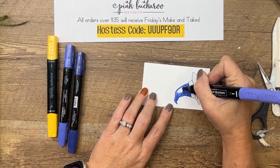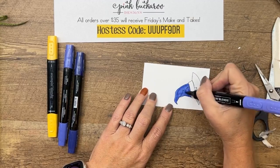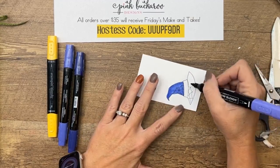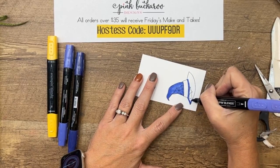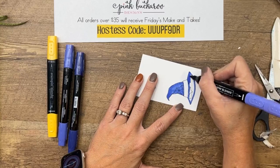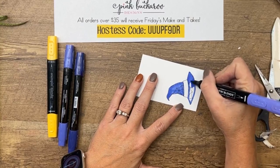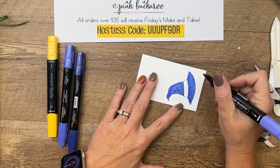This is a pretty dark color. So if you want to really see the details in your spider web, maybe go with a different purple, maybe Fresh Freesia. But I just liked how deep this color is. And it matched the last project. I like when my projects all match. So I stuck with Orchid Oasis.